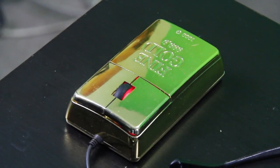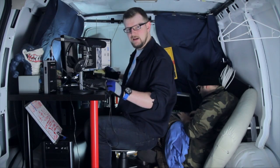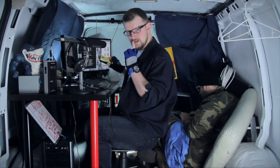So this mouse that you saw in the Bitcoin conspiracy video, it's funny, because it looks like a thing of gold. It's really uncomfortable because the buttons are so high. It sucks. It's a piece of shit.